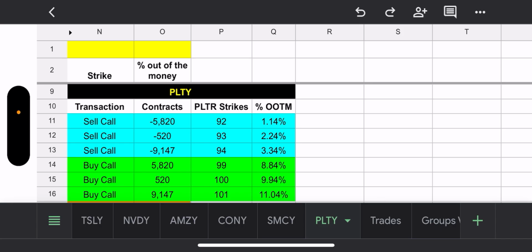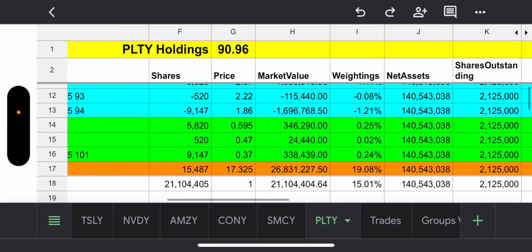5,820 contracts, $92 strike price, 1.14% out of the money. 520 contracts, 93 strike price, 2.24% out of the money. And then 9,147 contracts, 94 strike price, 3.34% out of the money. I mean, that's not good. 1 to 3% out of the money for next week. That's rough.